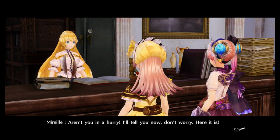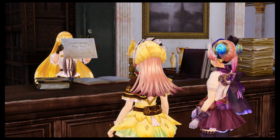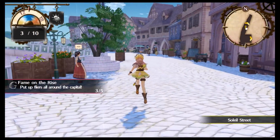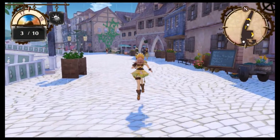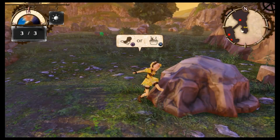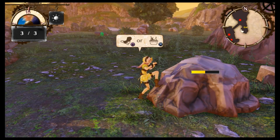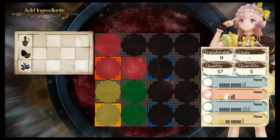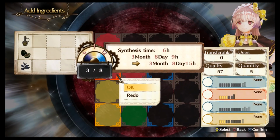A lot of time spent in Atelier Lydie and Suelle is spent working on tasks that help them be eligible and pass the next alchemy exam to try and raise their rank as alchemists. Rather than the typical fight a boss and move on to the next chapter routine familiar from other JRPGs, Atelier Lydie and Suelle's tasks more often than not revolve around alchemy and the complex synthesis mechanic where items are created.